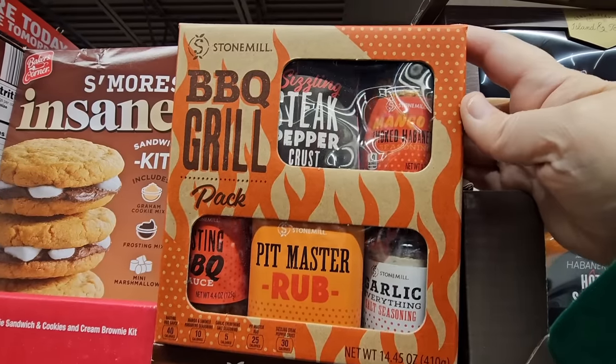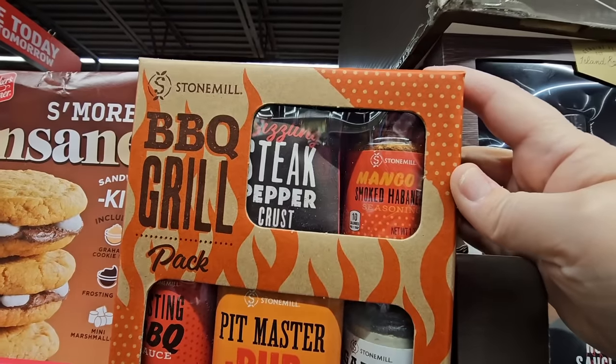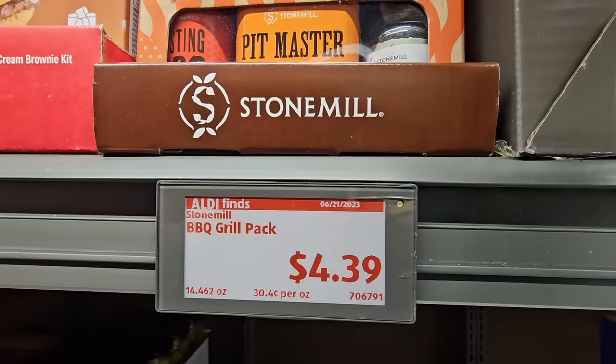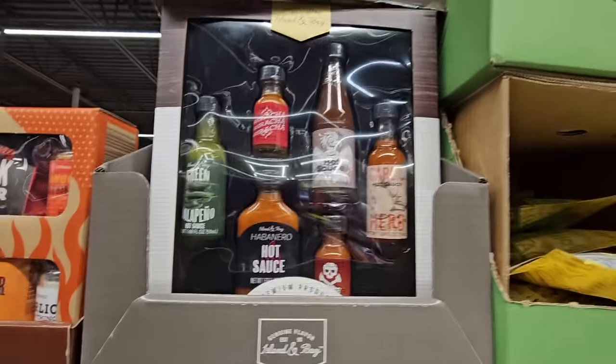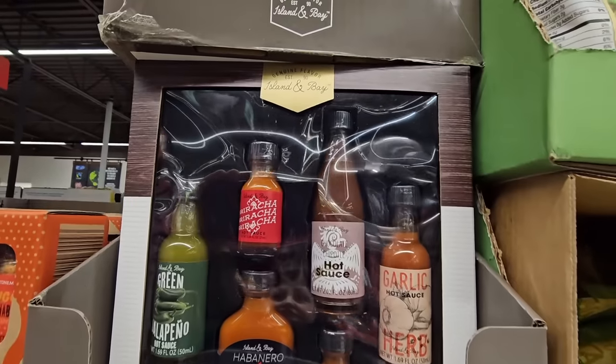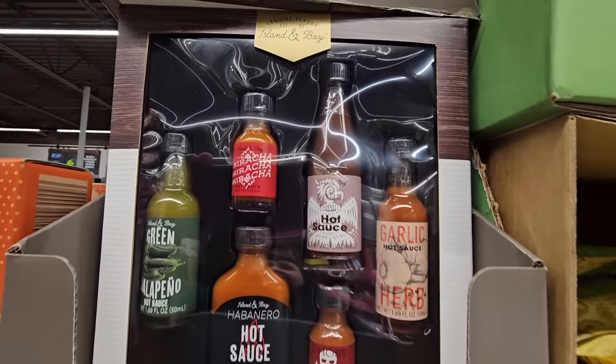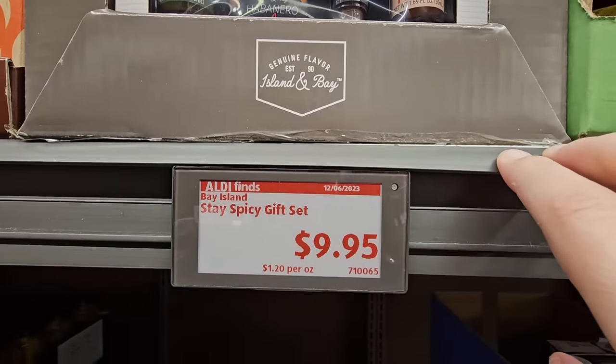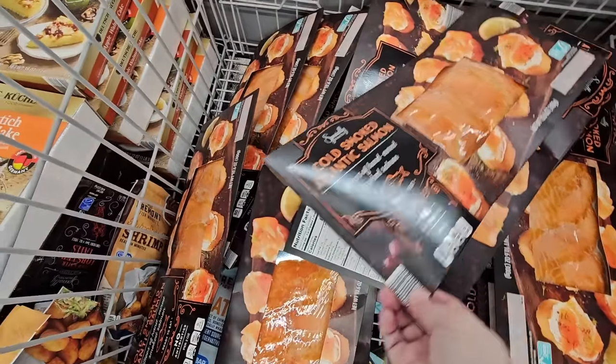And the barbecue grill pack. Okay, that is a fun gift, especially for anybody who loves to barbecue. $4.39, and your hot sauce packages. Okay, that sriracha sauce must be really hot, especially if it's so small, but $9.95. And those are fun, especially if you like to try different hot sauces.